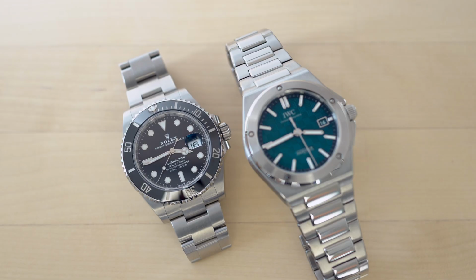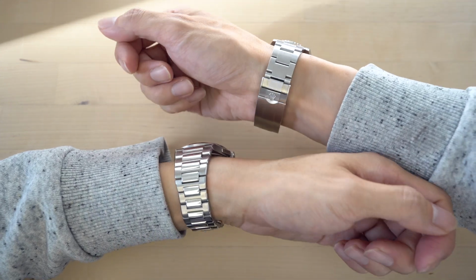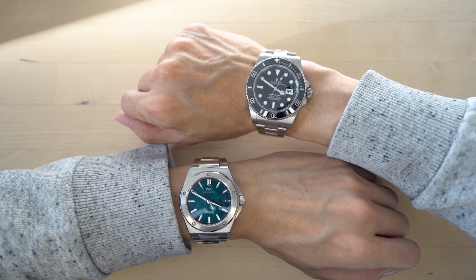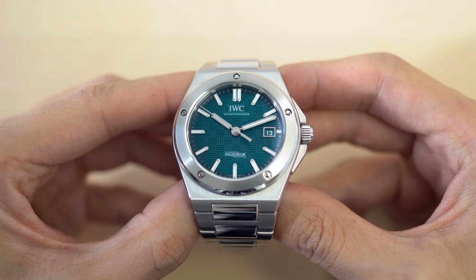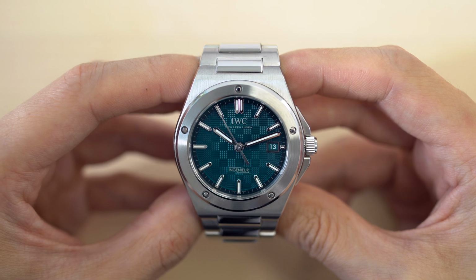Price being the biggest debate, let's take a look at the Rolex Submariner Date. It is also a time and date wristwatch, and at 16,450 Australian dollars, it does make the Ingenieur at 17,300 seem fair. Not to disregard the watch that everyone wants, as it too is rich with history and iconic, but you see a lot less IWCs in the wild.